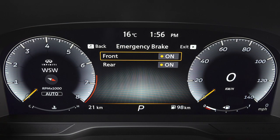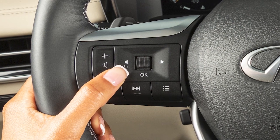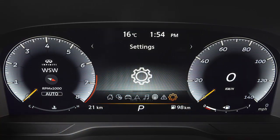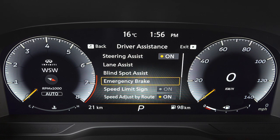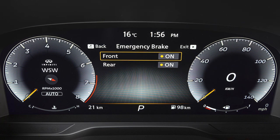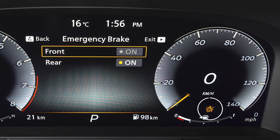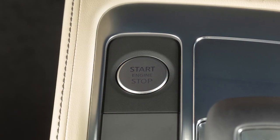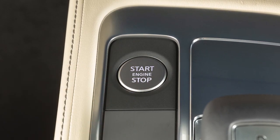The Predictive Forward Emergency Warning System turns on or off whenever the forward emergency braking system setting is turned on or off. Perform the following steps to turn the system on or off. Use these controls to select settings: driver assistance, emergency brake, then front to toggle the system on or off. The warning light illuminates when the system is turned off. The forward emergency braking system automatically turns back on when the engine is restarted.